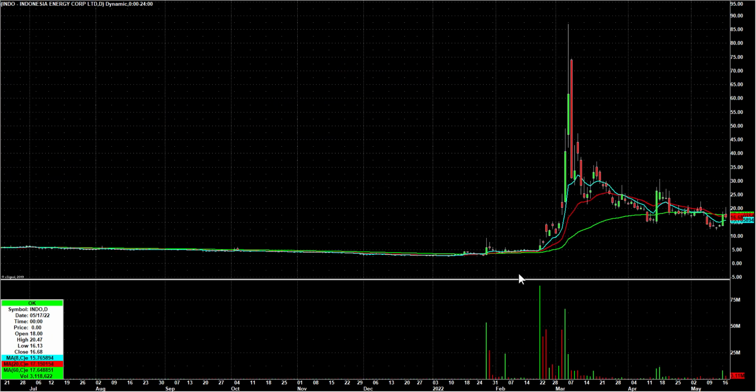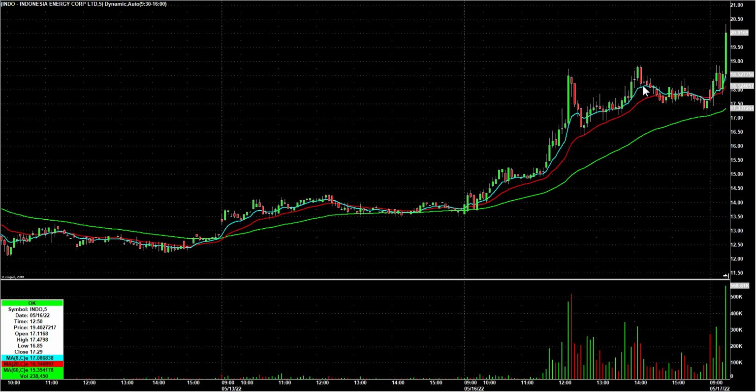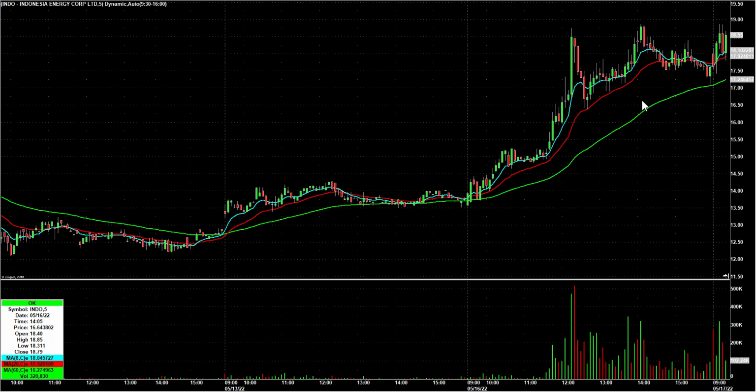One quick highlight, and again, I'm only trading the mornings because I have family in town. So one quick highlight from today: INDO looked maybe about like this. This is the opening 5-minute candle.